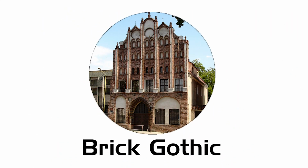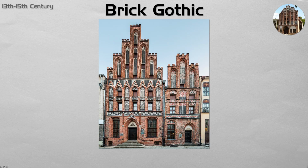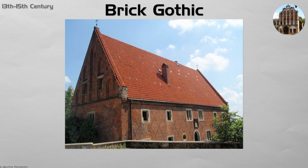Brick Gothic. In the medieval heart of cities like Krakow and Torun, this style showcases Poland's early prosperity and connection to European trade. The Gothic kamienica is a tall, narrow brick building with a steeply pitched roof designed to shed heavy snow. Its most notable features are the high, decorative gables that face the street and the pointed arches over windows and doorways. These sturdy, fire-resistant buildings housed wealthy merchants, their workshops, and their goods, forming the dense, historic streetscapes of Poland's old towns.